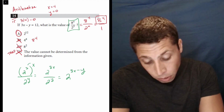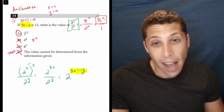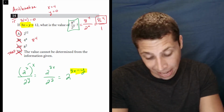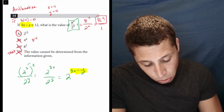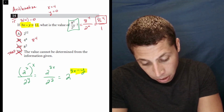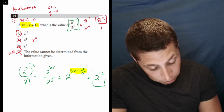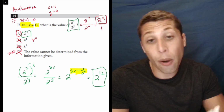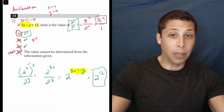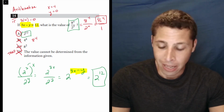Well, 3x minus y is pretty familiar. Without even using that equation, suddenly it just appears in my answer, I guess. So if 3x minus y is equal to 12, then I can just make a substitution here and say, okay, 2 to the 12th is what this is equivalent to. And there you go. Now I do have proof that that's my answer. If you're confident with that, then yeah, the algebra way is probably the better solution.